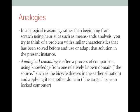The last type of operator we're going to cover is analogies. Algorithms, heuristics, analogies. We're terrible at analogies. It's bad. So analogical reasoning, rather than starting from scratch, you think of a similar problem and try to adapt that to the current problem. I do this when I work on computer code that I'm not quite familiar with. I'll take someone else's code and try to modify it to make it work for what I'm trying to do.